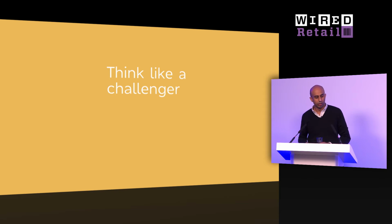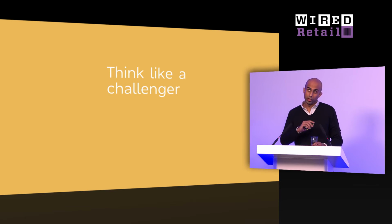And this is adapted from Adam Morgan's book, Eating the Big Fish, where he describes how David Challenger brands can take on Goliath incumbents by positioning themselves as the antithesis of that incumbent. So if an incumbent is monolithic, faceless and cold, then you as a challenger brand need to be human, empathetic and warm and dynamic.